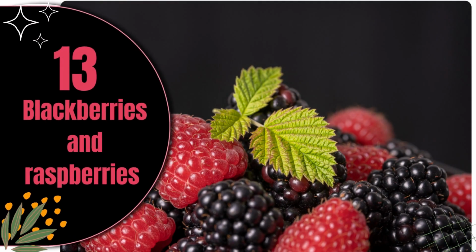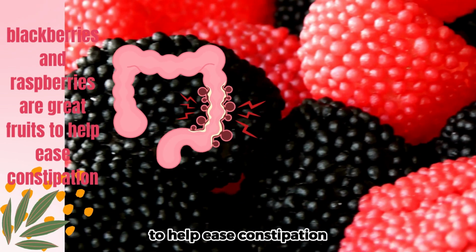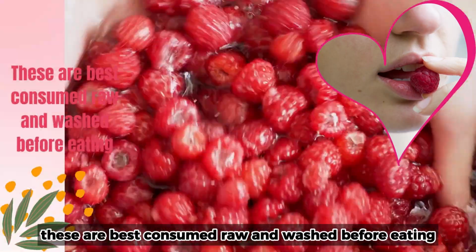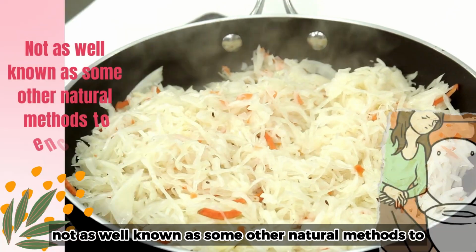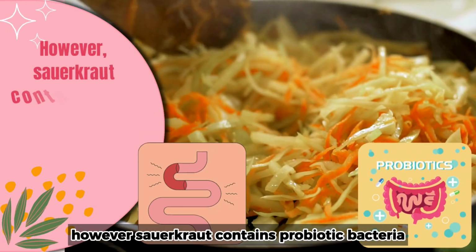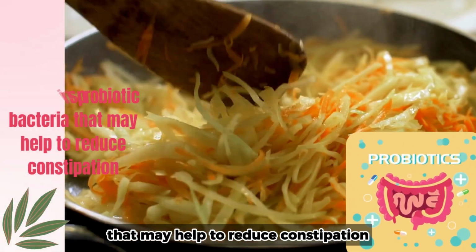13. Blackberries and raspberries. High in fiber and water, blackberries and raspberries are great fruits to help ease constipation. These are best consumed raw and washed before eating. 14. Sauerkraut. Not as well known as some other natural methods to encourage bowel movements. However, sauerkraut contains probiotic bacteria that may help to reduce constipation.